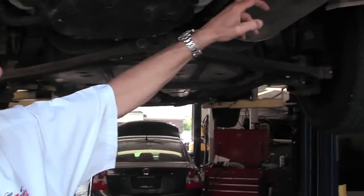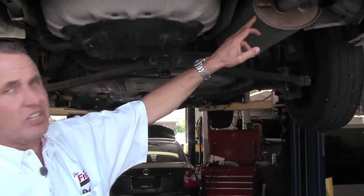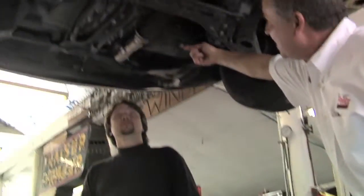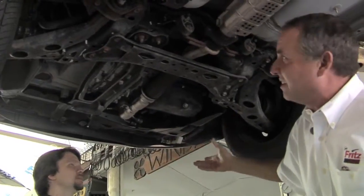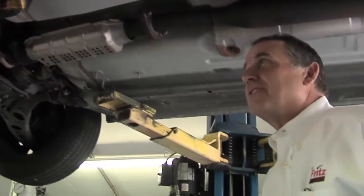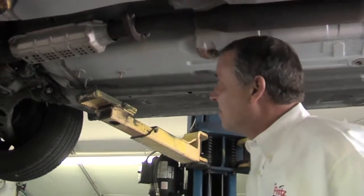Example of this car, it looks like somewhere along the line it had a muffler replaced because it looks newer than what an original muffler would look like. This is the oil pan where you change the oil. It's really drip free. We see no wet spots of any fluid leaks. From underneath, it's an extremely clean car, and I think that indicated from the top side. So I'm not disappointed in the bottom side at all.